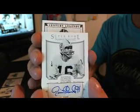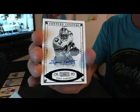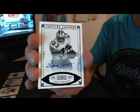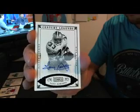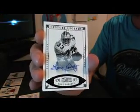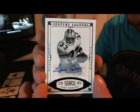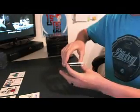Another legend. Tony Dorsett for the Dallas Cowboys and Coke Dealer. Very nice. Nice box, man. A lot of legend autos. Tony Dorsett is numbered to 10. I want to show you the low number, 8 of 10.